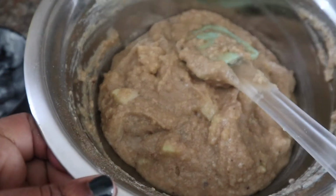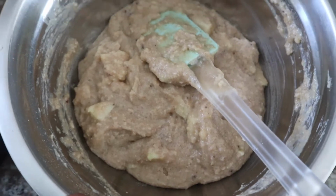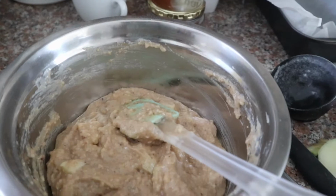I am making an apple crumble. I've never made one before. You know what? There's a first for everything. So this is the batter mixture. I'm going to throw it in there and then I'm going to make the crumble now.